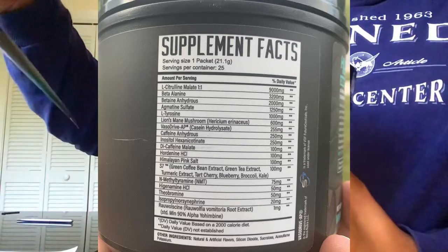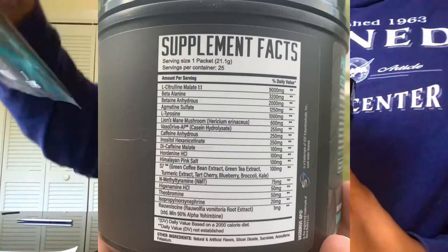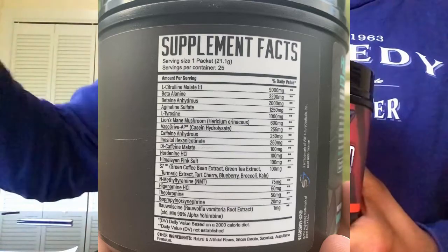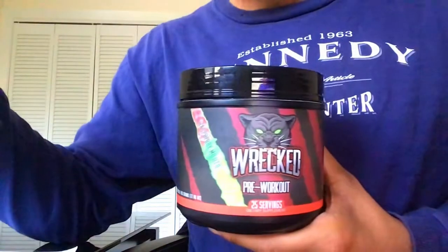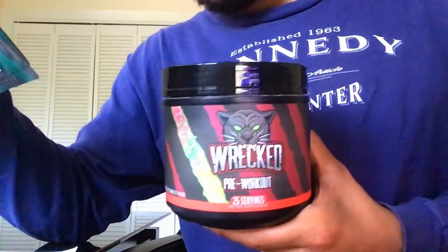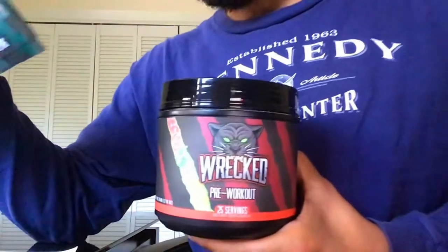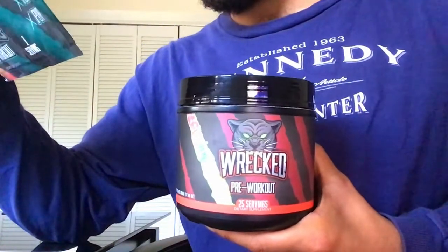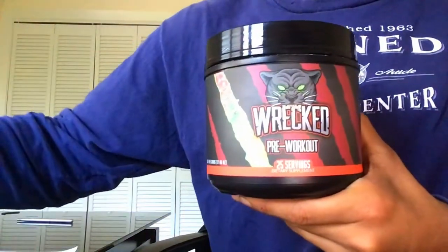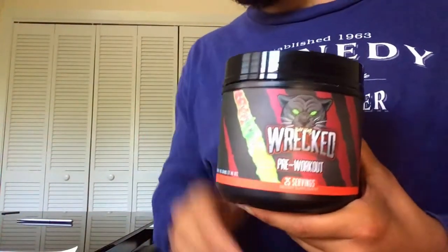And the L-citrulline malate at 9,000 milligrams and the beta-alanine at 3,200, which I didn't really feel too much beta-alanine in here, to be completely honest. But I'm pretty desensitized to beta-alanine at this point. So that L-citrulline malate, it looks like it's 1-to-1, so I think that's 4,500 milligrams of L-citrulline, which is a decent amount of L-citrulline.